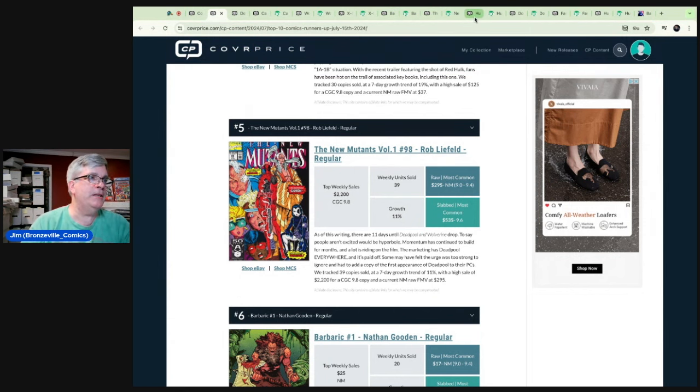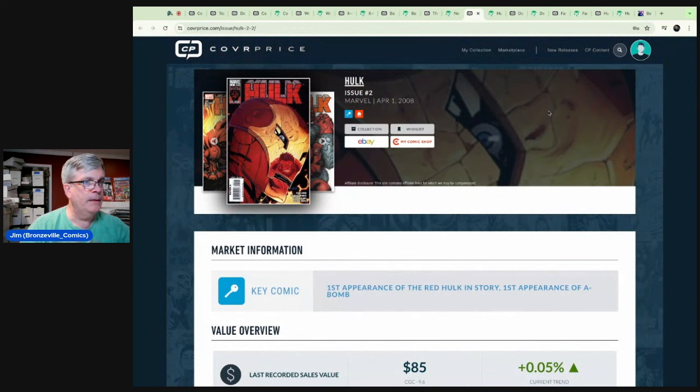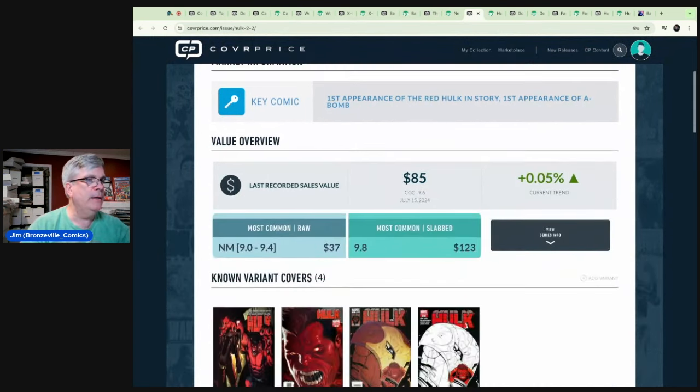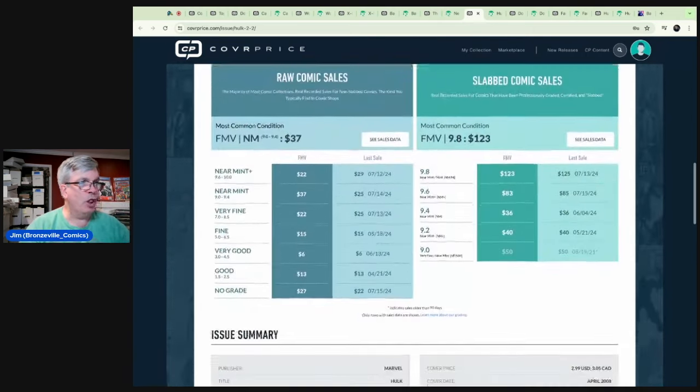Anyway, let's move on to number four on the list. And it's Hulk number two from 2008. This is the true first appearance of the Red Hulk. He was on the cover of issue number one, but not in this story. And if you haven't seen the trailer, crawl out from under your rock and watch the Brave New World trailer. I don't think you can give spoiler warnings on trailers, but Harrison Ford plays General Ross, and he is Red Hulk. This, I think, has been an undervalued book for a long time.